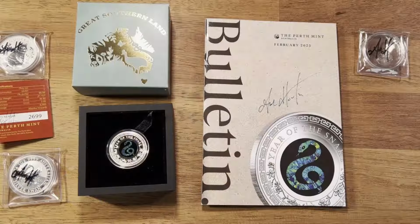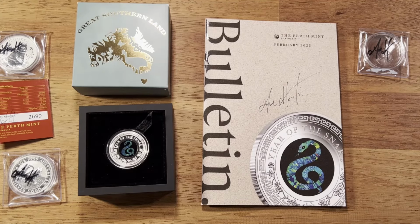So can't thank Aleysha and the Perth Mint enough for their time and just the genuine passion they have for what they do at the Perth Mint. Absolutely fantastic, and hopefully you really enjoyed that and found it a little bit of fun and informative to learn a little bit about what it's like to be a designer at the Perth Mint and what a fantastic bunch and group of people they are.